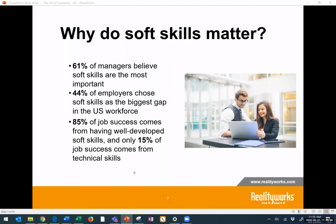The top 6 were all soft skills, and number 7 was defined as that STEM or hard skill within their job. Some of those top skills were communication, having empathy, being a coach, problem solving, and critical thinking, all soft skills. So it really does show that soft skills do matter for success within the working environment.